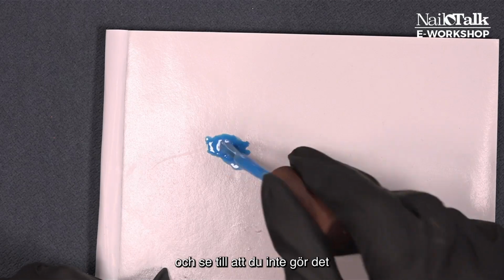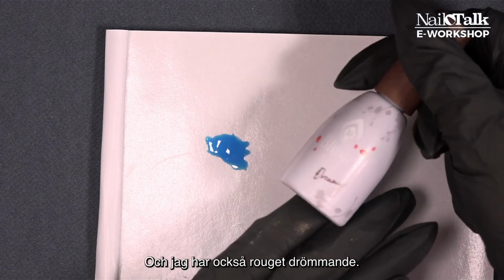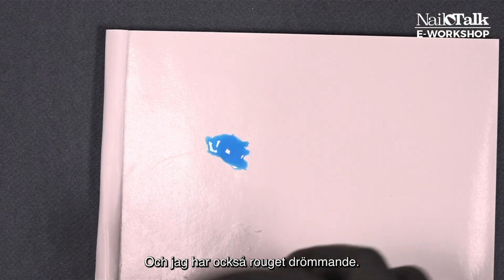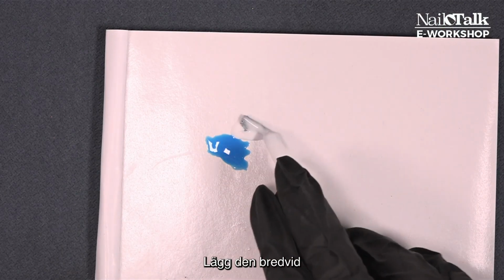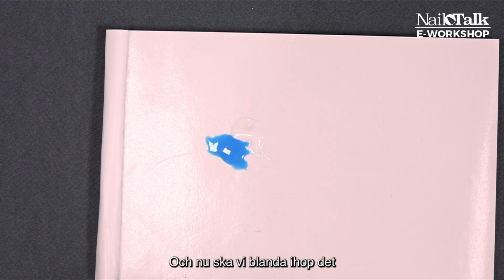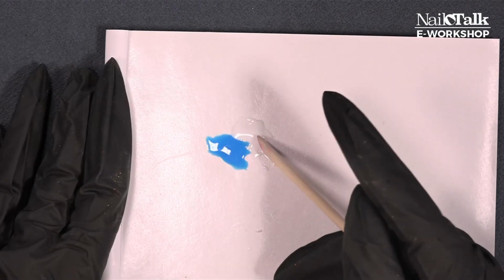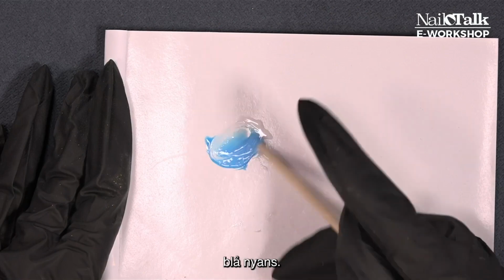and make sure you don't take too little of the product. And I also have the blush Dreamy. Put it next to it, like this. And now we are going to mix it up, because I want to create a lighter blue shade.